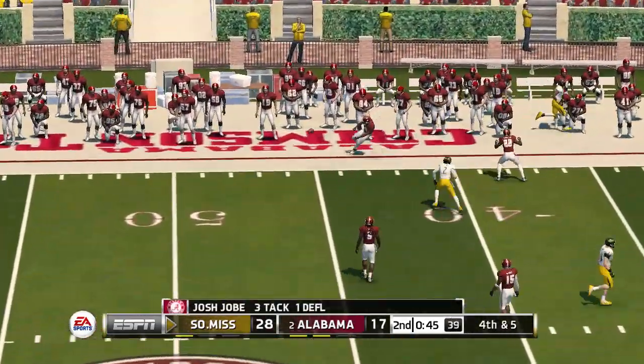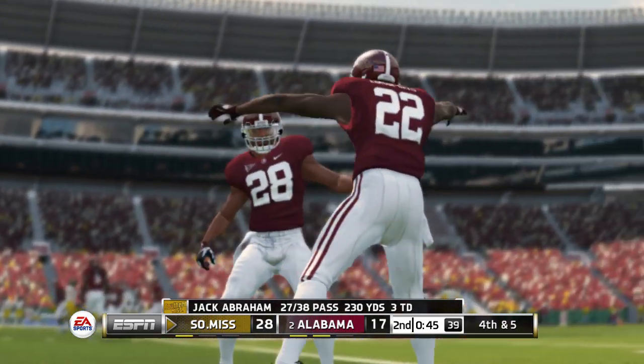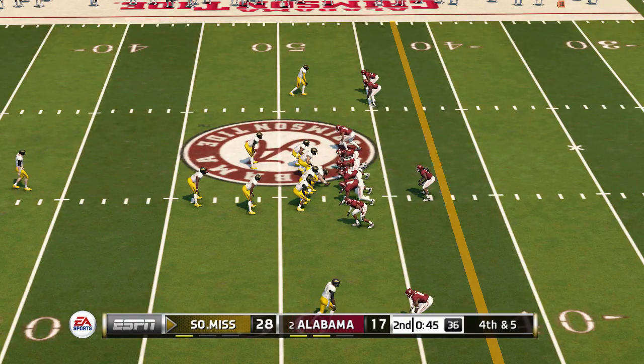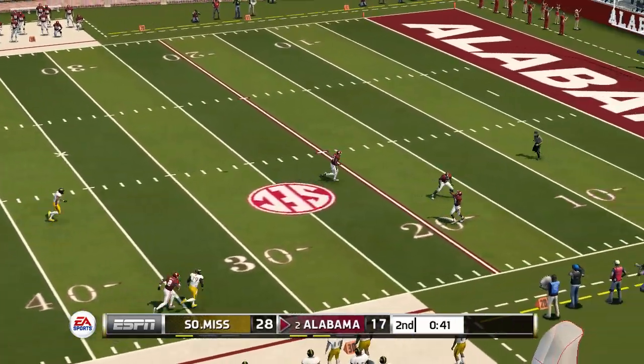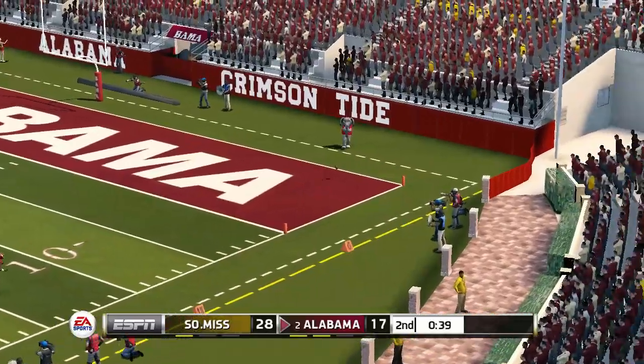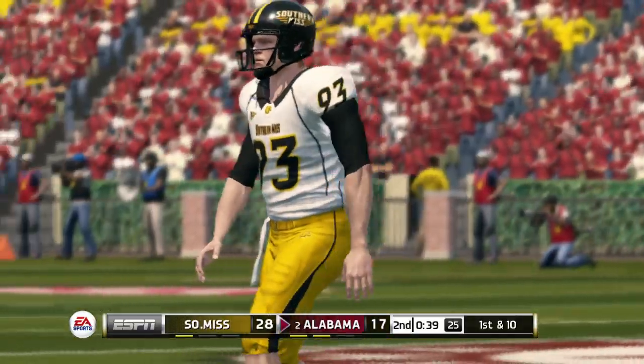Had his hands on it and dropped it. They're really fortunate that wasn't intercepted. Not a very smart decision by the quarterback. He had no shot at completing it. Little too much leg into that punt. They'll bring it out to the 20.